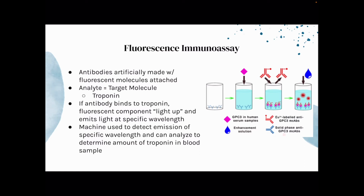So what essentially happens is that the antibodies are placed in a beaker followed by a solution with an unknown amount of the target molecule or analyte. These antibodies will emit light at a certain wavelength when bound to the analyte, and the amount of light emitted can be used to determine the amount of analyte in the solution. So for example, if a relatively large amount of light is emitted, then that can indicate that there is a relatively large amount of analyte in the solution as well.